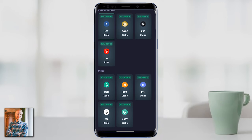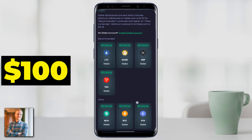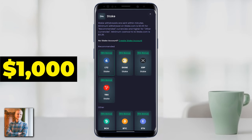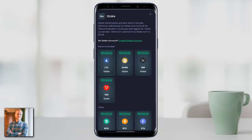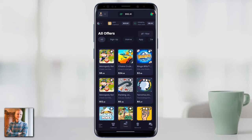And here you have in total 1, 2, 3, 4, 5, 6, 7, 8, 9 different currencies that you can use to withdraw. And if you withdraw, for example, $100, you get $115. If you withdraw $1,000, you get $1,150. So this one gives you even more money, and that's why I use this nowadays for cashing out money from this easy money app.